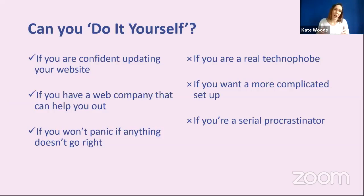Having worked with websites since 2002, there is one thing that I know, and that is no matter how prepared you are, no matter how much you've done everything and you think, wow, I am amazing, sometimes something comes at you and you're just like, oh my God, what has happened here? It's quite possible that is going to happen to you with a website, and adding a shop to your website can be tricky to unpick. So the key thing is that if you're someone that's going to go into complete panic and that's really going to stress you out, then maybe building it yourself isn't for you.